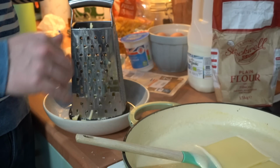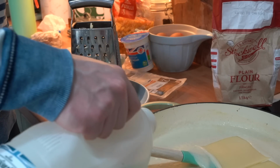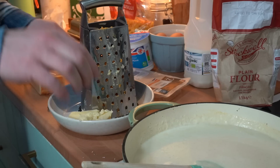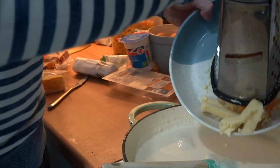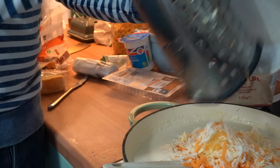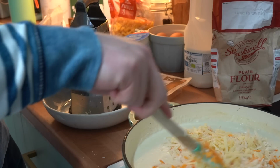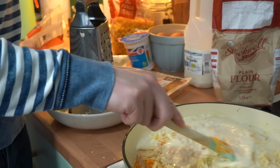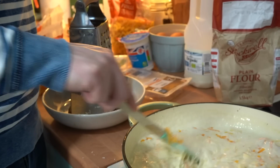So we always use 4 different types of cheese. You want a tangy cheese, a mild cheese, a creamy cheese, whatever cheese you have in the fridge. Cream cheese works really well for this. Honestly, most cheeses work really well in this dish. So we used red Leicester, mature cheddar, Parmesan and Gouda. After all the cheese has been grated and the sauce is the consistency you want, you add the cheese into the sauce.